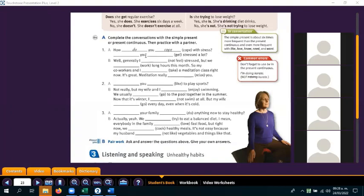How would you formulate the second question, stress a lot? What would you say? Are you get stressed a lot? Not exactly. Are you getting stressed a lot? ¿Te estás estresando mucho? Not exactly, nope. Okay, so look at it carefully. It's not are you getting, it's not are you get. Do you get stressed a lot? Exactly, do you get stressed a lot? All right. Okay, thank you.